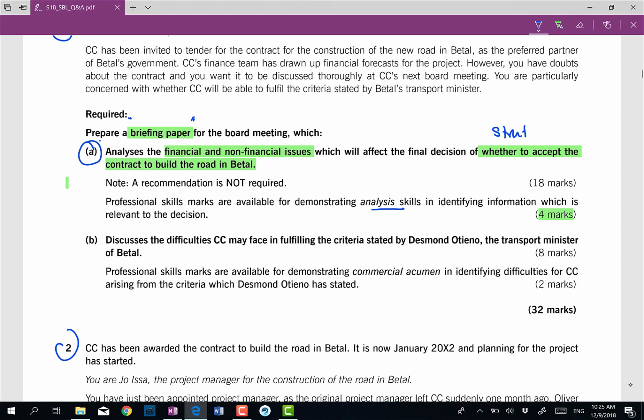So an entity is going to make a decision on whether they should accept or not the contract to build the road. And the final decision should be based on considering the financial and non-financial issues. I would suggest to students that once you know that this is a strategic issue, actually there are several things that you can use in your discussions of the answer.